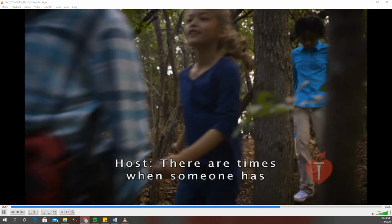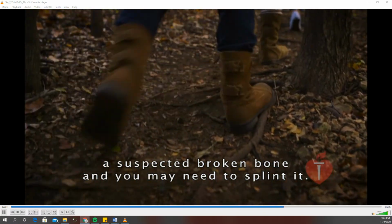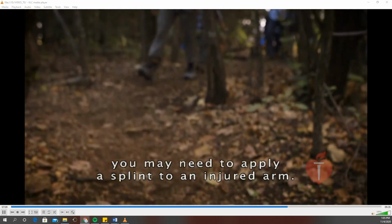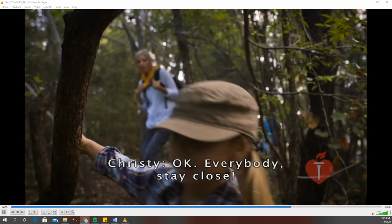There are times when someone has a suspected broken bone and you may need to splint it. For example, if you are hiking in the wilderness like these campers, you may need to apply a splint to an injured arm.